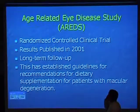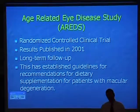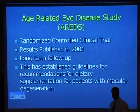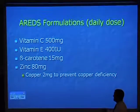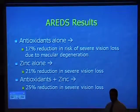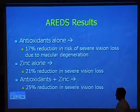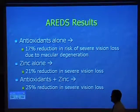There was something called the Age-Related Eye Disease Study, and we're actually participating in Paducah in the Age-Related Eye Disease Study 2, but this was a large study that looked at thousands of patients, and they gave them vitamin supplements. They supplemented their antioxidants with vitamin C, vitamin E, beta-carotene, and zinc, and copper. And they found out that if they just gave the patients antioxidants, they reduced their risk of severe vision loss from macular degeneration by 17%. If we gave them zinc, it was 21%. If you mix the two together, 25% less vision loss with macular degeneration.